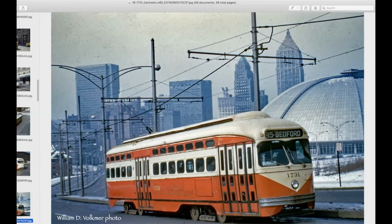After it had sat unused for many, many years, car 1731 later gave up its parts to build one of the new 4000s that were built in the 1980s by PA Transit.